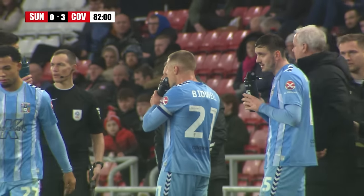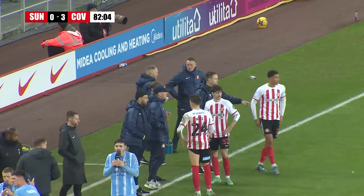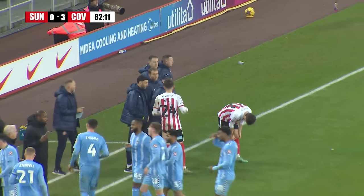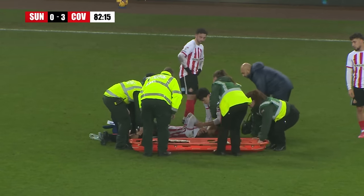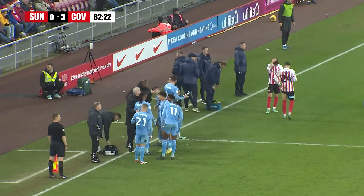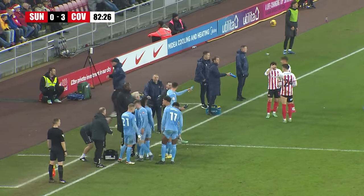Thoughts with Niall Huggins as he's receiving, it looks like oxygen on the far side. Sunderland will be forced into another change. I think Jensen Seale looks like he's getting stripped off. Yeah, and I thought it was just a coming together on the first one, when he cut inside, but then his foot, didn't it? And his knee went out to the left-hand side. Yeah, just buckled his left knee under him.